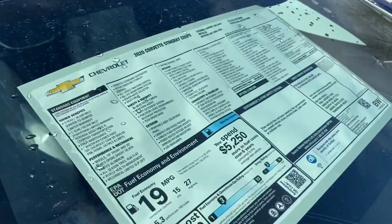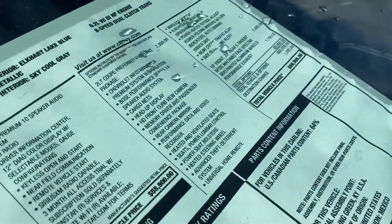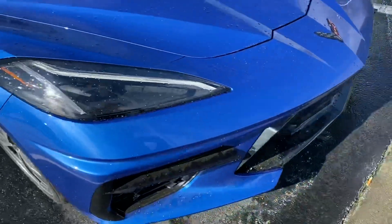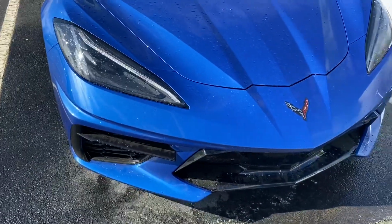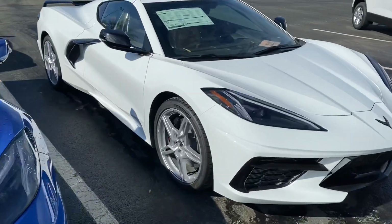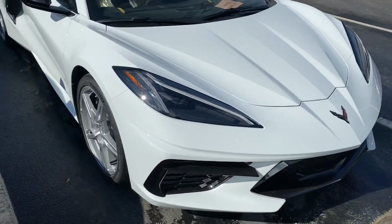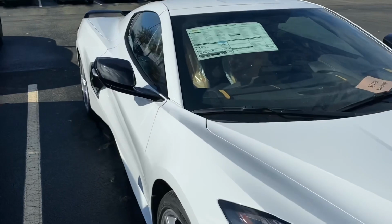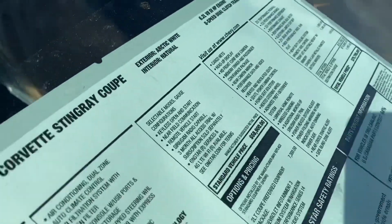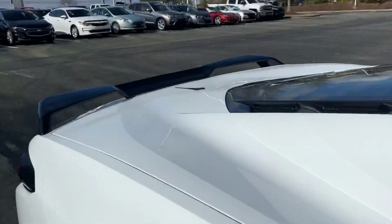They want $69 for this one. I like this blue though. Then they got my favorite color. I love white cars, if you know me. But it got ugly interior though. But they want $75 for this one. I guess it's supposed to be peanut butter. I don't know. It don't look like it in person, but on my phone it does. Kind of beige, whatever.